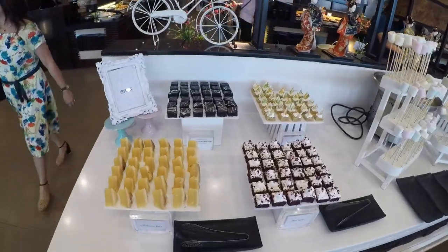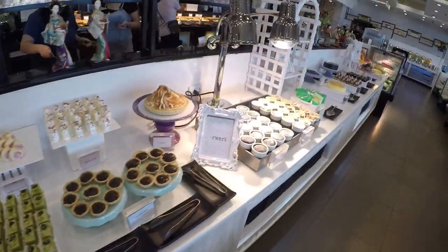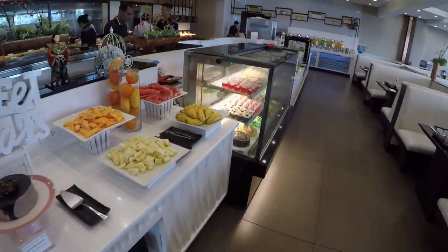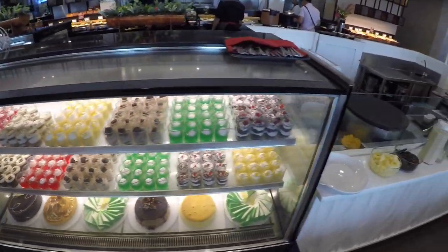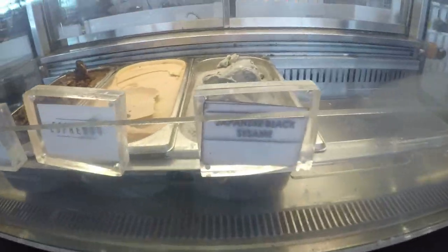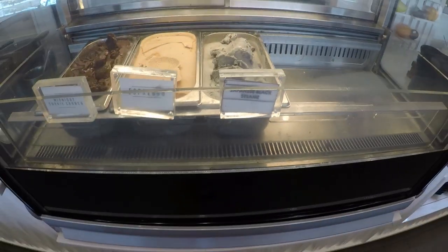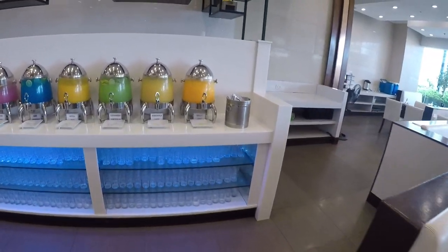Moving around, they have a lot of desserts to choose from. Small cakes, cupcakes, slices of cakes, chocolate fondue, and also fresh fruits. They offer a lot of desserts here, and here is the halo-halo and the ice cream. This one is one of my favorites, the Japanese black sesame ice cream. I think these are their premium ice creams.